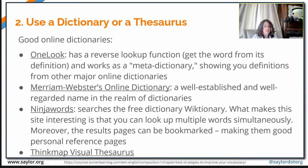Then we have something called Ninja Words. Searches the free dictionary, Wiktionary. What makes this site interesting is that you can look up multiple words simultaneously. And you can bookmark the results pages. So if you find something of interest to you, you can make sure that you can get back to it later.